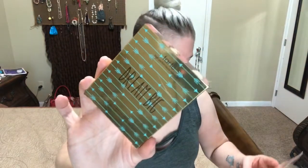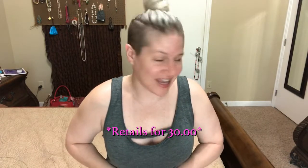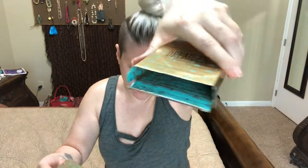And the next thing I am pulling out is a palette by Tarte, and this is the Dream Big Eyeshadow Palette. And we'll open it up and give it a gander, but I'm not really a huge fan of Tarte. For me, Tarte seems to be mostly a one-note kind of a brand, and it's broken, and that was what was all over the lipstick.